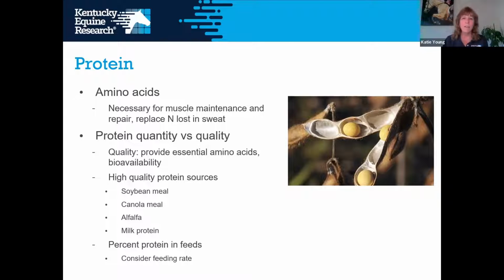And then another very, very high quality protein is milk protein. You don't see milk protein utilized as much in horse feeds because, number one, it's a very expensive source of protein. So in most horse feeds, you're going to see soybean meal as the primary source of high quality protein. And secondary, you may see some alfalfa in the horse feed as a good quality protein source.